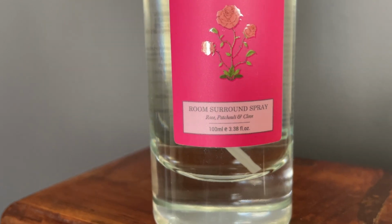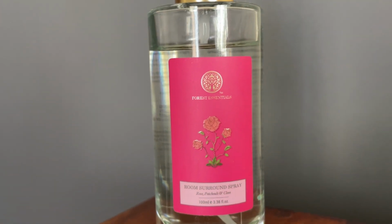And then when it comes to rose, which is the main composition for this particular room spray, it gives that pleasant and soothing fragrance along with minimizing the slightly strong fragrance of the clove.